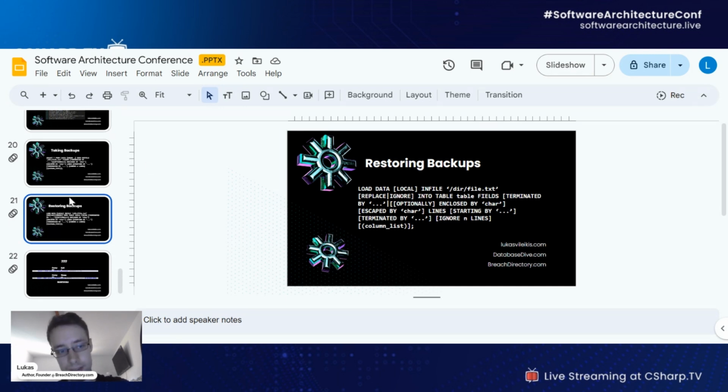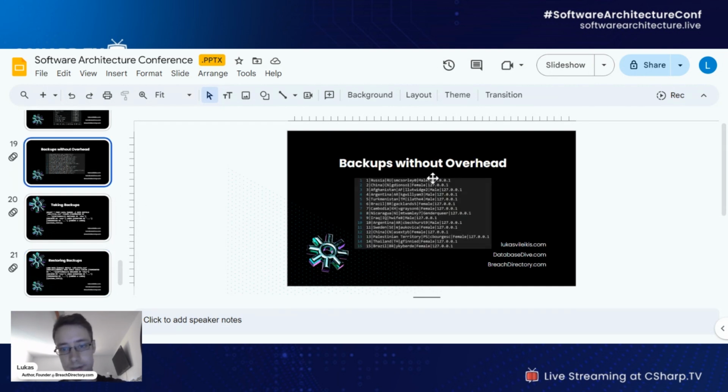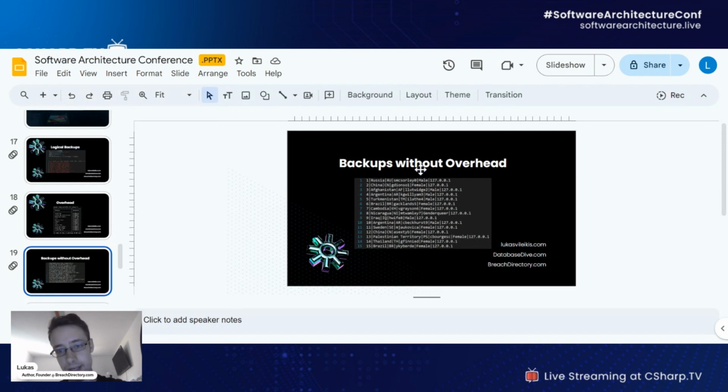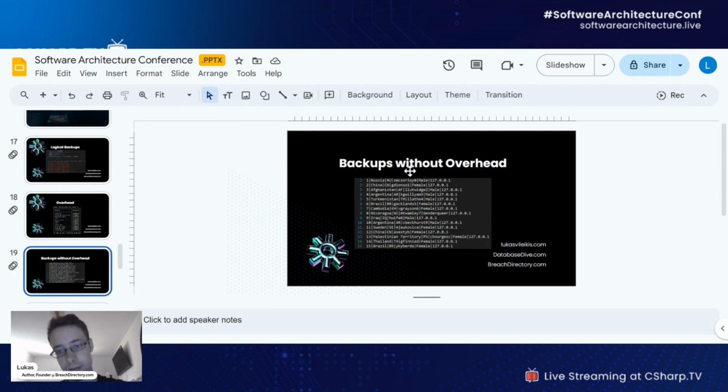These two queries that you saw right here, one of them will select data from your table into a file, and the second one will load the data inside of a file into a database without any overhead, because they will not come with logical statements that the database has to repeat. It will only come with raw data like this, not logical statements like these. And this means that by the time your database completes, say, 1,000 rows with queries like this, you would insert, let's say, 10 million rows.